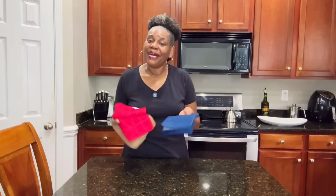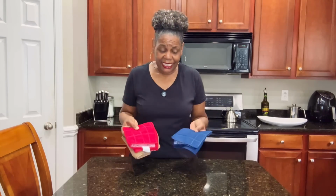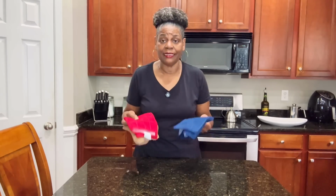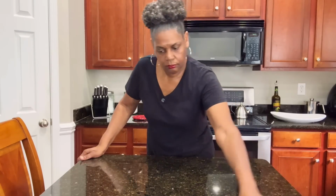Microfiber cloths. Okay, it's not a cleaner, I know that. But microfiber cloths are an essential tool when you're talking about using all natural products and non-toxic items. They are fabulous. Often just some hot water and a good quality microfiber cloth is all you need to wipe down your surfaces. That's mostly what I do when I'm wiping down my countertops.